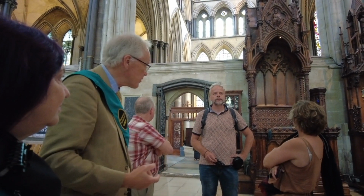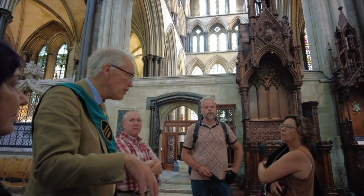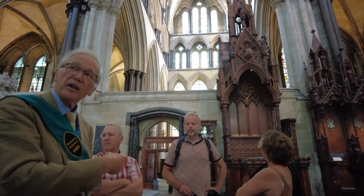Behind you on your left as well is the reason this place is called a cathedral. This is the bishop's throne, in Greek, a cathedra.